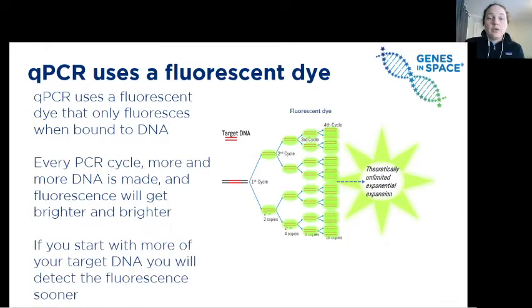If more of your target DNA sequence is present at the start of your reaction, then the fluorescence will get brighter faster and be detected sooner than if you start with less of your target DNA sequence. So if you follow the PCR reaction and look at when you're able to detect the fluorescence, that tells you something about how much of your target DNA was present in your initial reaction. The earlier on in the PCR reaction that you're able to detect the fluorescence, the more DNA was present there to begin with.